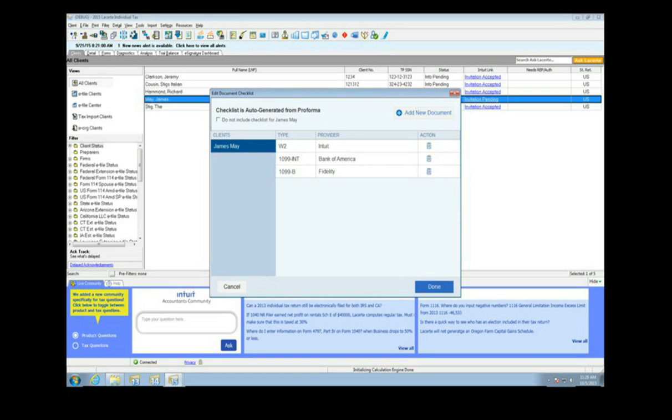So when we looked at the engagement letter and the questionnaire, that was for the whole group that you have selected, it's all the same. We changed the orientation here a little bit for the checklist because this is customized based on each tax return. So if you have multiple clients, they're all going to be listed down the left-hand column. And as you select clients, you can see what's been pulled in from the tax return. In this example, they had a W-2 from Intuit, a 1099-INT from Bank of America, and a 1099 from Fidelity.